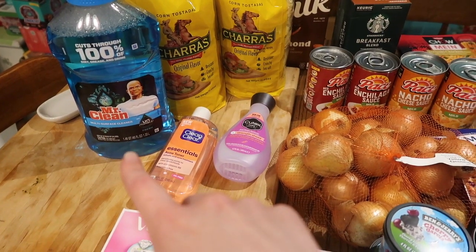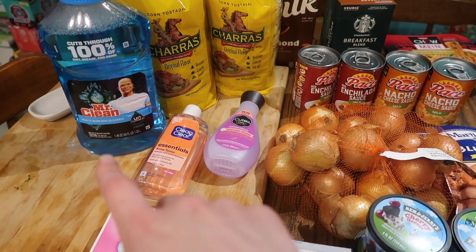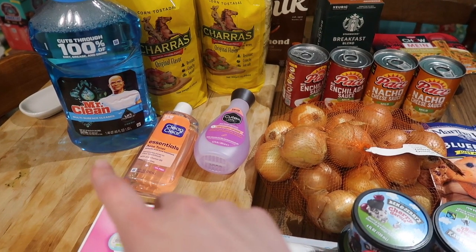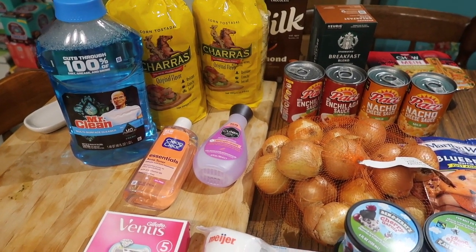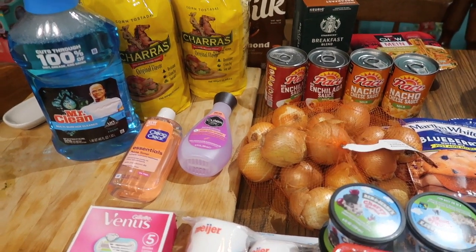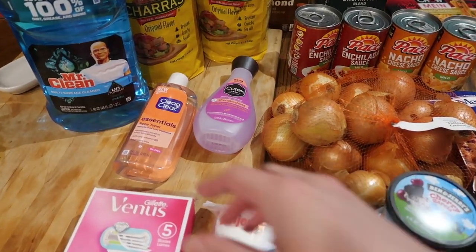They also had, just like last week, a coupon that reset as well. So it was available again this week, this Mr. Clean multi-surface cleaner. It was on sale for $3.99, and there was a $2 off coupon, making it $1.99, which is a good price for cleaning products. I normally like to stick around $2 for those kinds of things, which was pretty good.